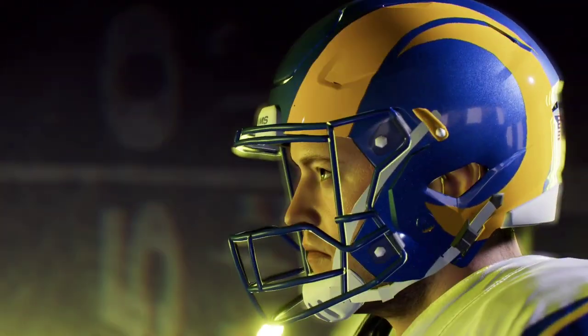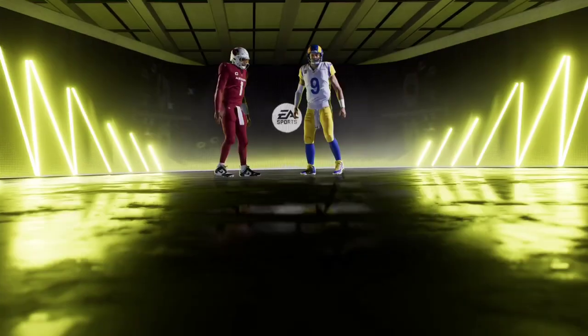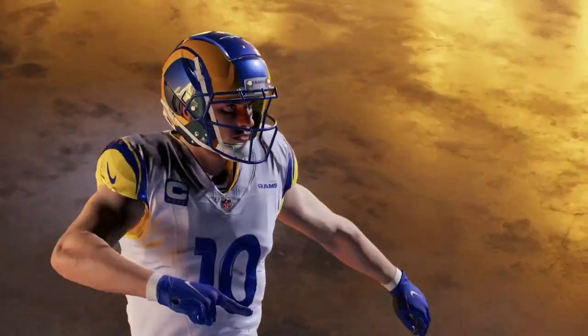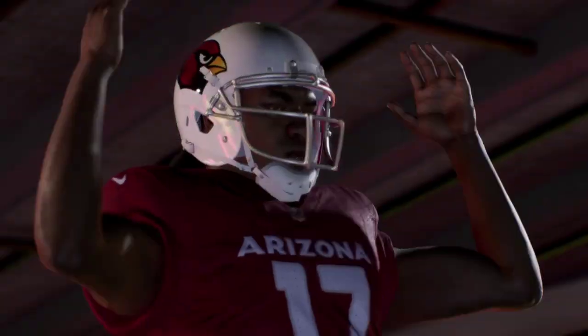It's the National Football League on EA Sports. And coming up, it'll be no holds barred between NFC West rivals. It's the Los Angeles Rams and the Arizona Cardinals. And it's all up next.